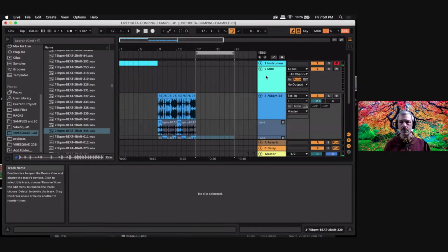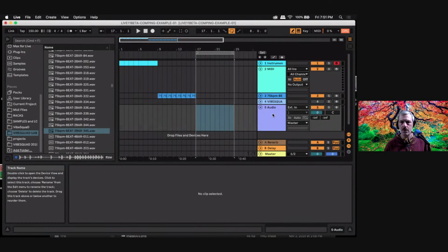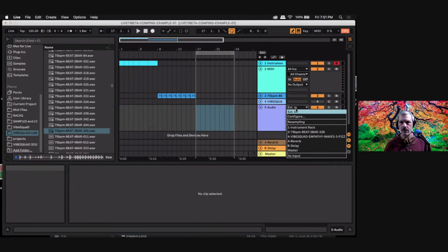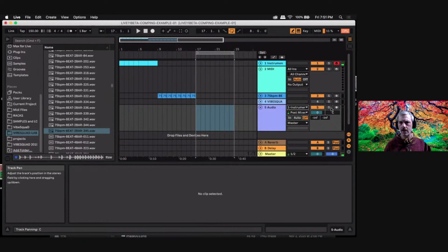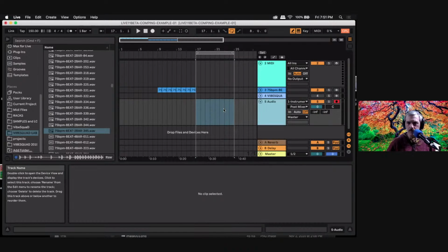I will use audio from my MIDI here. Audio channel in from the instrument rack. One thing I'm going to do is press show take lanes and then just hit record here.